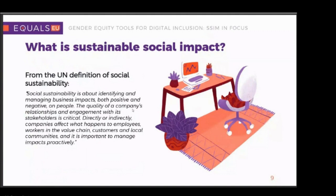So we take the UN definition for social sustainability here and look at sustainable social impact, meaning to actively manage and identify the effects that businesses have on employees, workers throughout the value chain, customers and local communities. So that's what's really driving our understanding of sustainable social impact that we've embedded into the tool. Next slide, please.